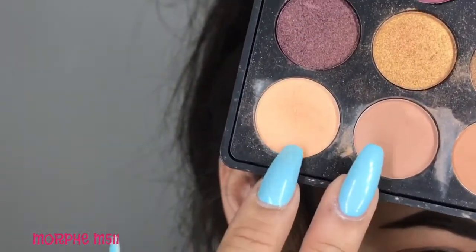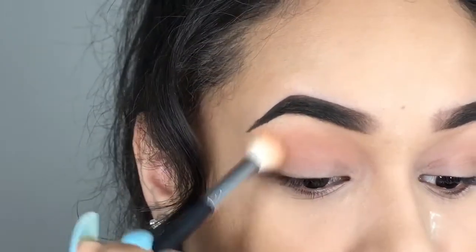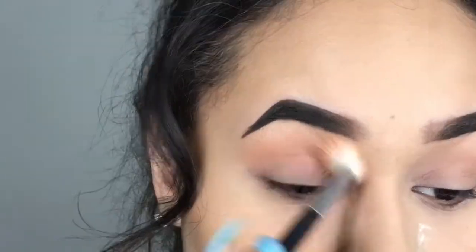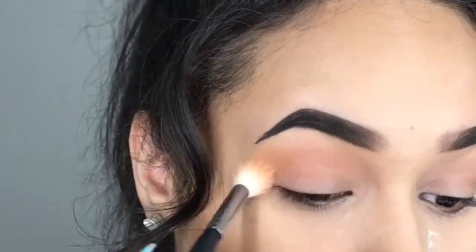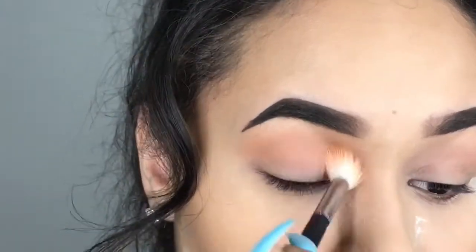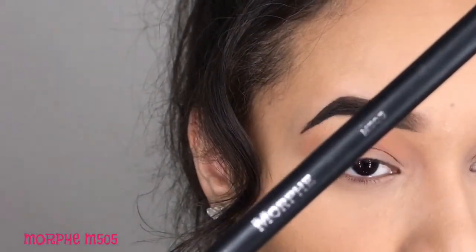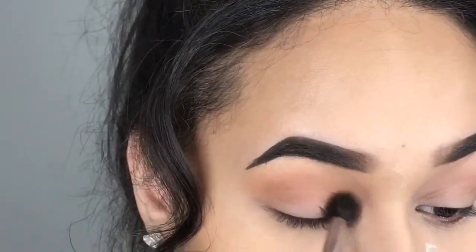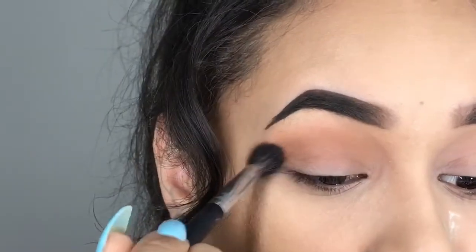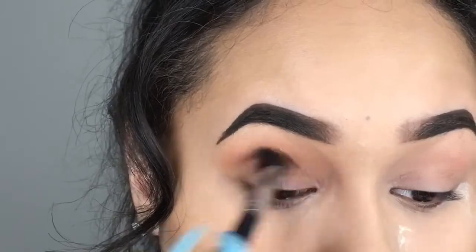And of course I'm going to be using my M511, and I'm going to be using these two shades right here all over my crease. And I'm going to be taking my M505 brush, and it's just a more tapered blending brush, and I'm going to be using this brown shade right here, and I'm just going to be also putting that in my crease just to deepen it up and darken it up.